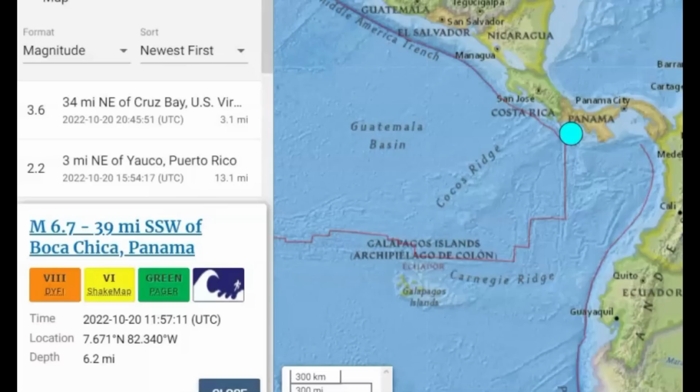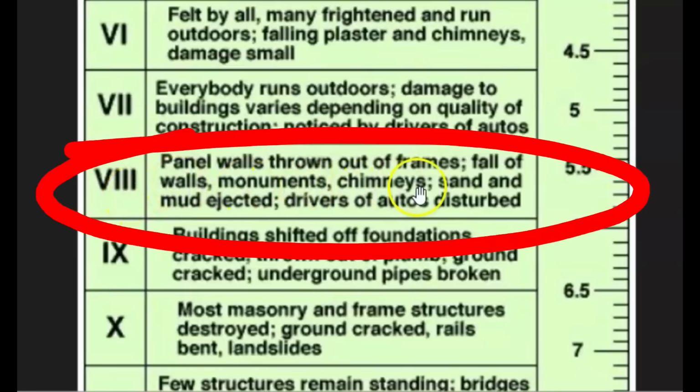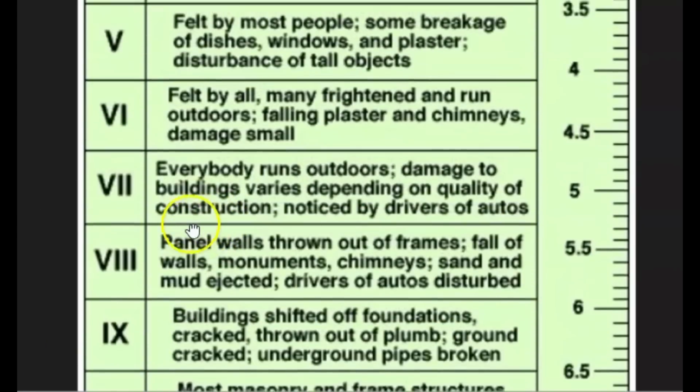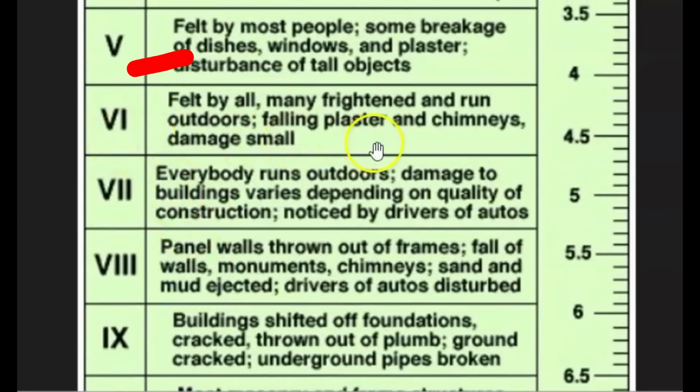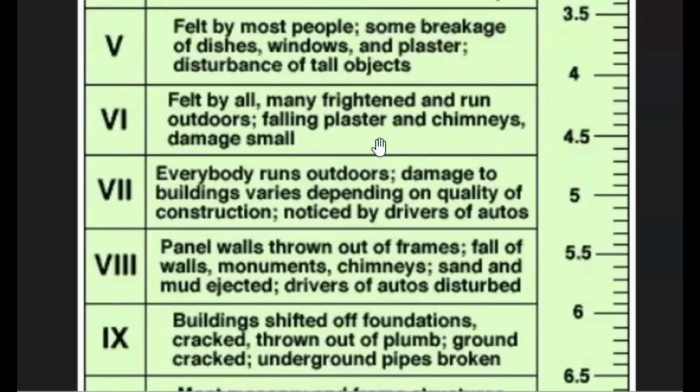This earthquake was 6.2 miles in depth. They gave it a, did you feel it, intensity level of 8, shake map of 6. The intensity level that people were reporting was saying panel walls thrown out of frame, fall of walls, monument, chimney, sand and mud ejected, drivers of automobiles disturbed. For the shake map, they gave it intensity level 6, which means it was felt by all. Many frightened and ran outdoors. Plaster and chimneys damaged slightly, so people better get out and check things out. Water lines, gas lines, bridges.